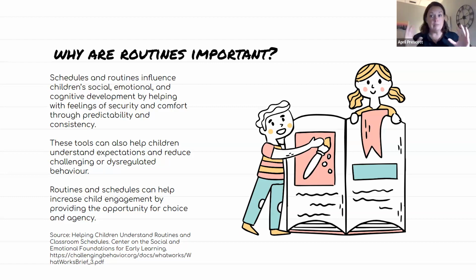What we do know is that if we have a brain that is constantly in a stress response that tips us past the point of being calm and alert and ready to learn, then we're not going to be in a place to learn. If we're constantly changing up our room, which is something we really like to do as preschool teachers, we love to provide a super fun and engaging environment, but if we change too much too fast, we could actually be doing more harm than good. So it's having this foundation of predictability and consistency, and then within that, providing subtle changes. We'll talk a little later about implementing routines and making sure they're effective and successful. Routines and schedules can also help children understand expectations and reduce challenging and dysregulated behavior.